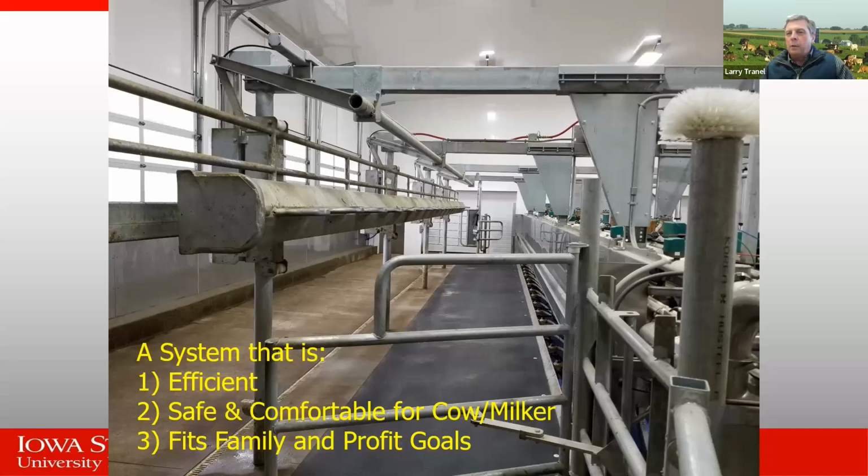So when we take a look at low-cost parlors, they can actually look quite nice. This is a Parabone Swing 20 parlor that sits in Southwest Wisconsin. That milks somewhere between 75 to 80 cows per person per hour. They have 2 people in the pit, so they're typically getting around 145 to 150 cows per hour of milk through this system. So this one actually is a rapid exit.